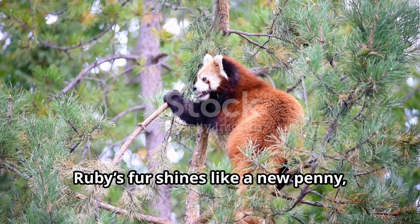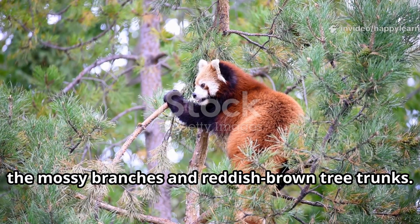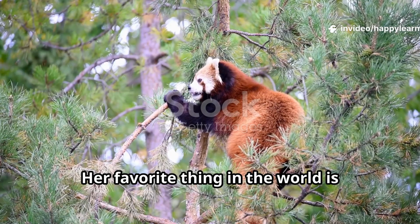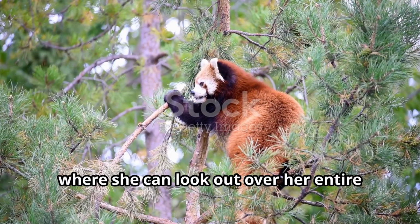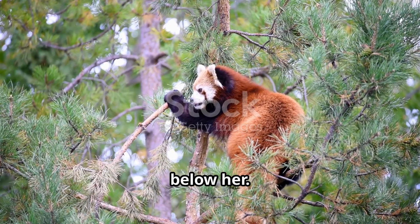Ruby's fur shines like a new penny, glowing with a warm reddish hue that helps her blend in with the mossy branches and reddish-brown tree trunks. Her favorite thing in the world is climbing high above the ground, where she can look out over her entire forest kingdom and watch the world wake up below her.